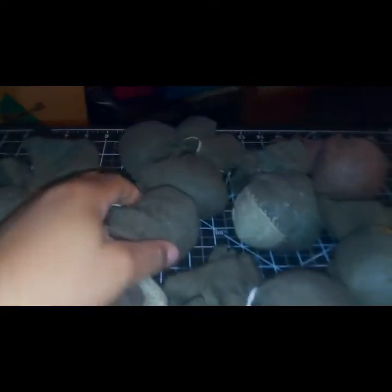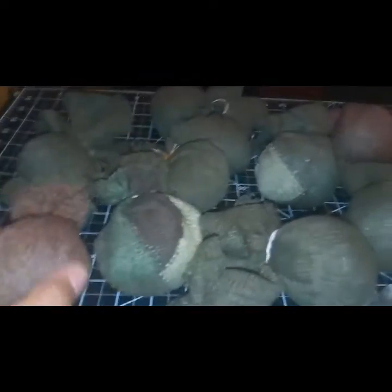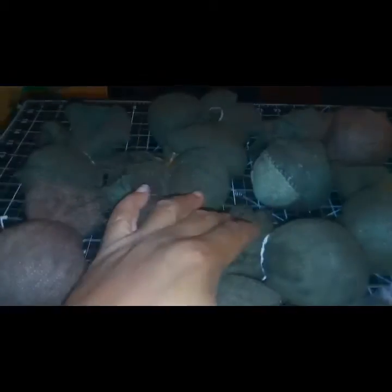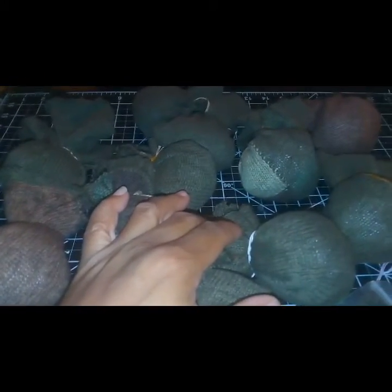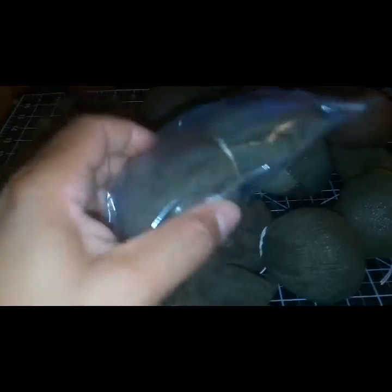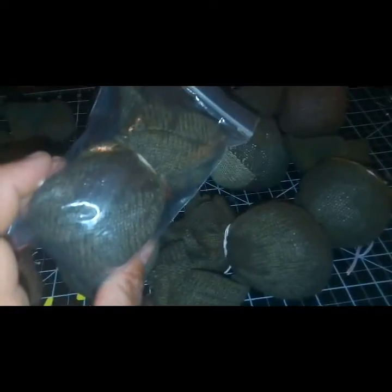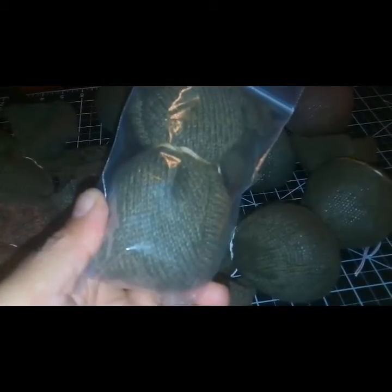All right, guys, so it's finished. Looked like a bunch of gremlin eggs. But this came off of a sweater and an old shirt that I had. And what I'm doing is I'm making air fresheners for the car. This right here is what it looks like when it's done. This actually has a fragrance inside of it. You toss it in your car and your car can smell good.